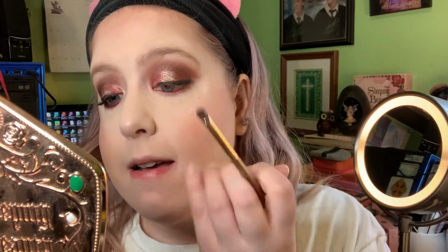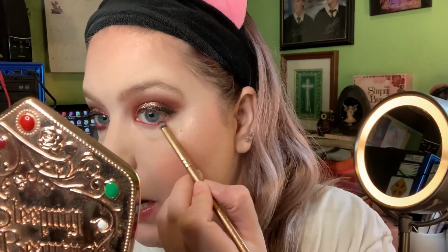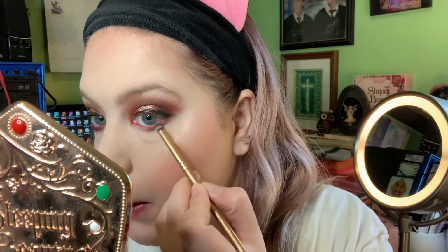Off camera, I just finished up this eye, and then I went in on my waterline with Venus from ColourPop, and now I'm just going to go into the Zodiac palette again, and I'm going to go into the darker brown color that I used on my crease, and I'm just going to apply that under my lower lash line.